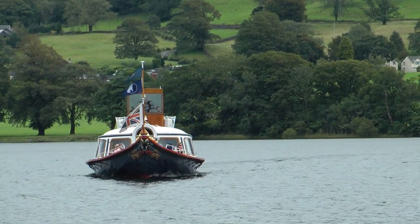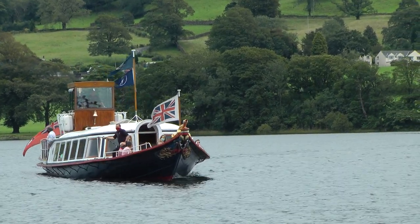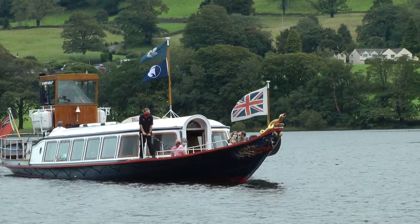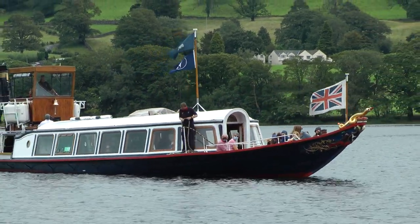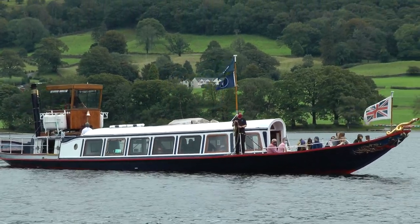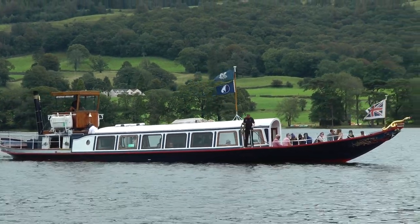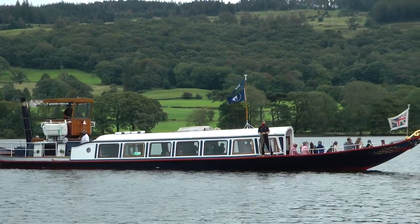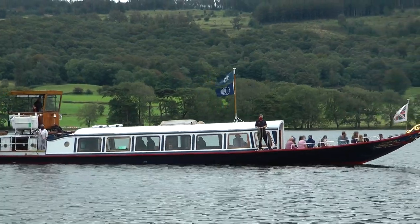So there she is, that is the steam yacht Gondola, a rebuilt Victorian steam-powered passenger vessel, originally launched in 1859, built to carry passengers from the Furness Railway and Coniston Railway. In service till 1936, retired, converted to a houseboat between 1946 and 1979. By that point it was pretty derelict, and the National Trust then took it over and completely refurbished it. And you can now take circular tours of the Lake of Coniston on the steam yacht Gondola.